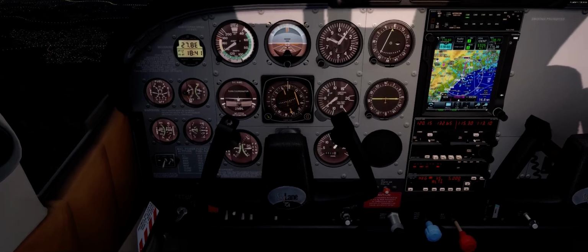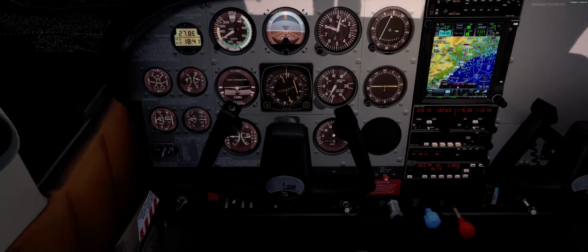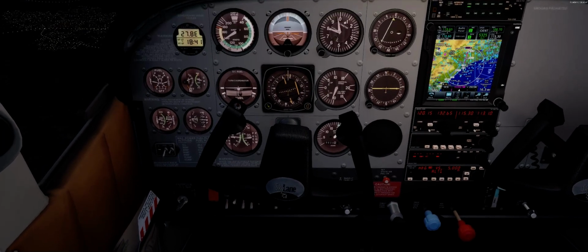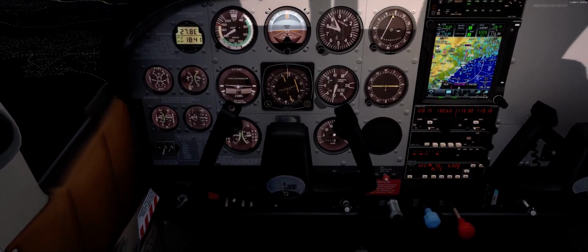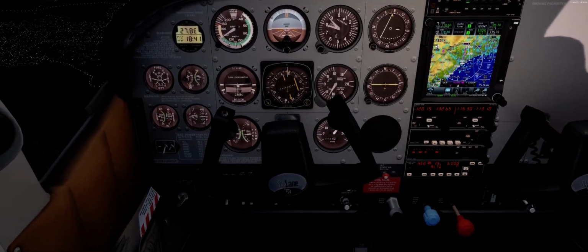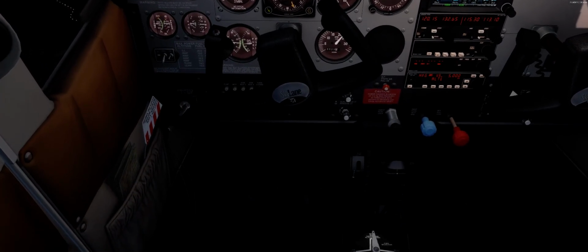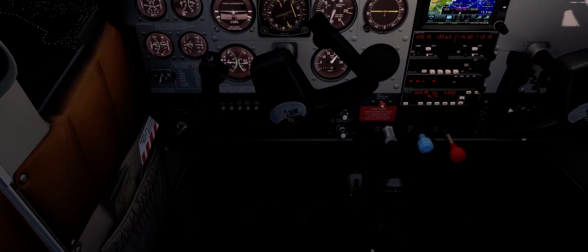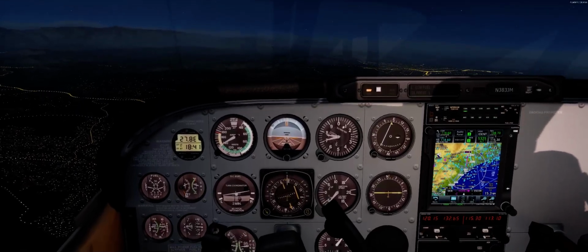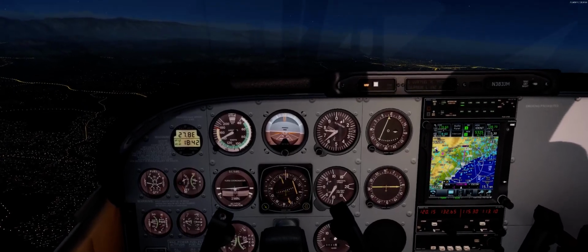Power as desired. Mixture set. We're going to go into rich as we descend. The cowl flaps are still closed. Altimeters are set. Fuel selector valves to both. The flaps are as desired for now. Power back just a hair, getting a little too fast.